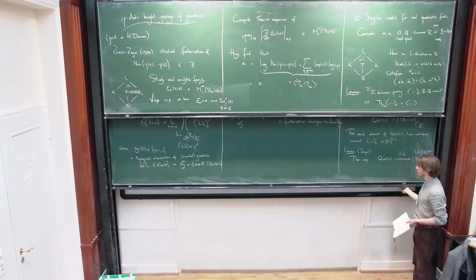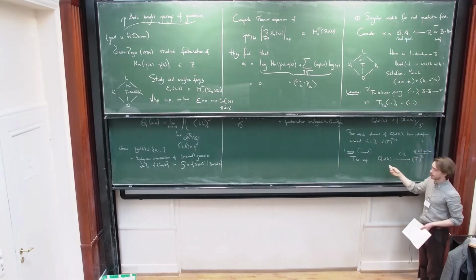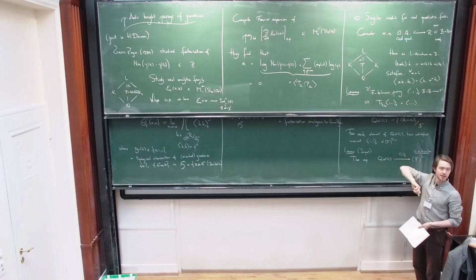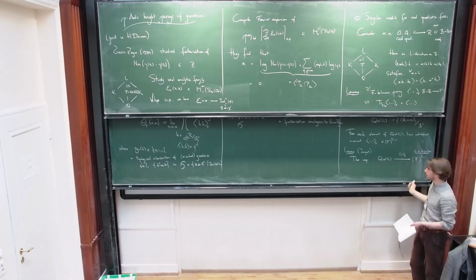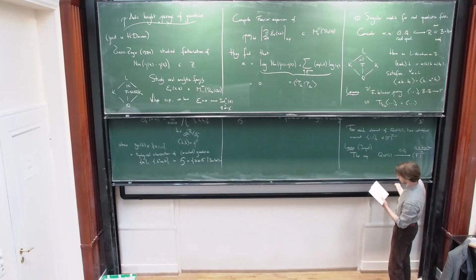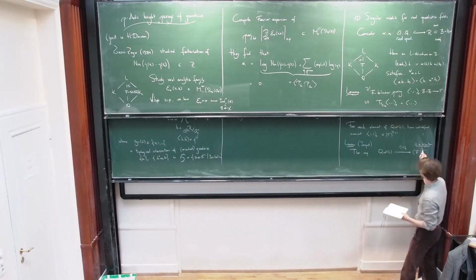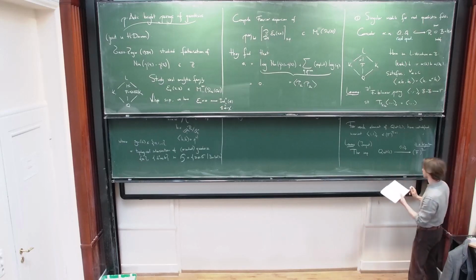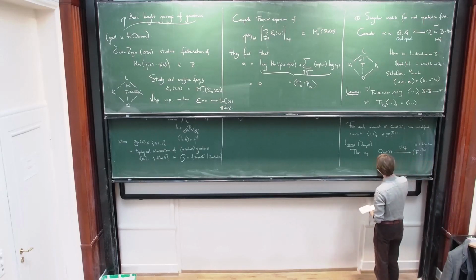Meaning, you can recover completely from just this element both the quaternion algebra and the pair of embeddings up to simultaneous conjugation. So it's quite powerful. I just have to remember this number, and I remember all of these quaternion algebras at the same time. And of course, if I take different elements of f, I might end up with very different quaternion algebras, but that doesn't really matter.